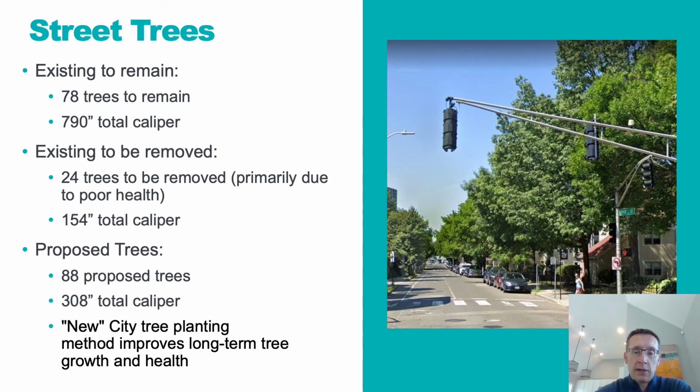Street trees, in accordance with the city's goals for maintaining the tree canopy and reducing urban heat island effect, was very important, and something we're very sensitive to, minimizing the loss of any trees. A lot of trees on the corridor we identified during an initial tree survey were found to be in generally good health, but a few were identified as potential candidates for removal just based on poor health. But we can see here overall we dramatically increased the overall number of trees and the overall caliper of trees that will be provided along the corridor.